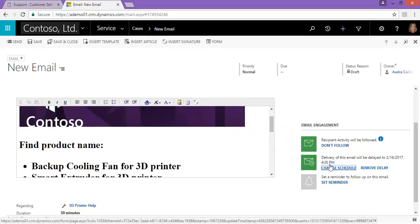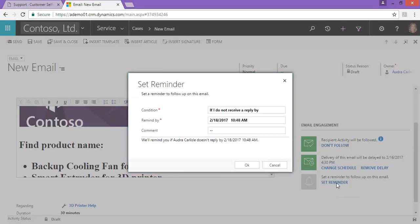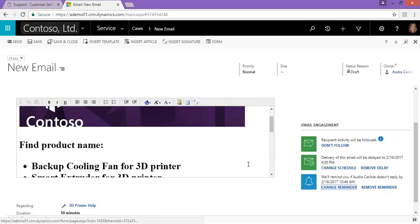So we've scheduled that to go out later. If I wanted to go in and remove the delay, I can certainly do that. And then I can also set up a reminder. So maybe if I don't get a reply back by a certain date or time, the system will automatically remind me that I need to reach back out to that customer.